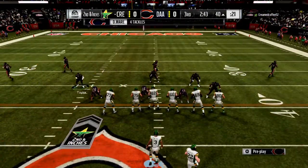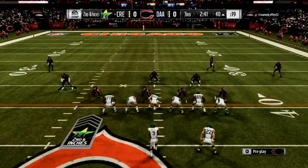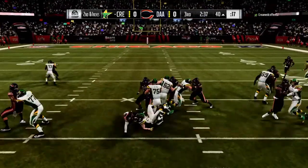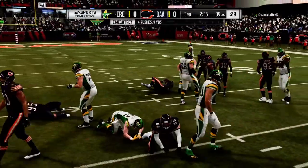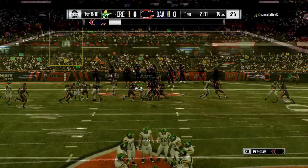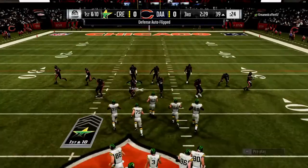So 2nd in inches after that 1st down completion went just shy of the marker. They'll run it now out of the gun. And he'll get it inside the 40 to the 39. Only a gain of a yard there, but it indeed gets him a new set of downs.